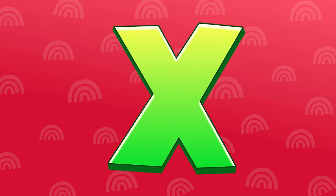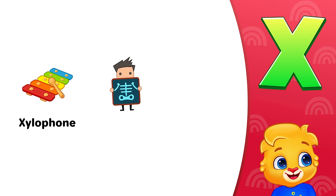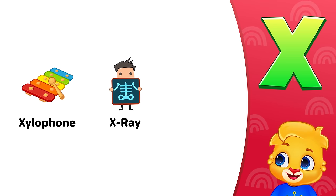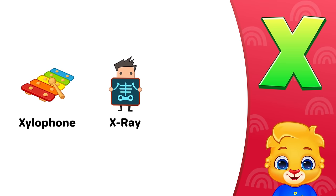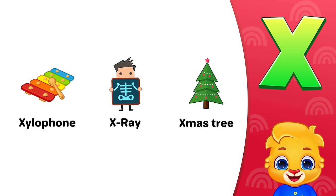X. X is for xylophone. X is for X-ray. X is for Christmas tree.